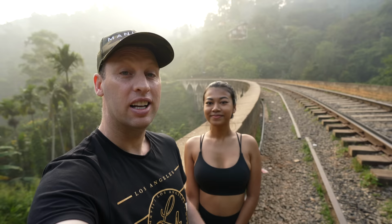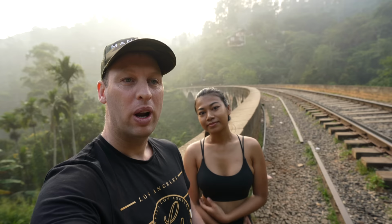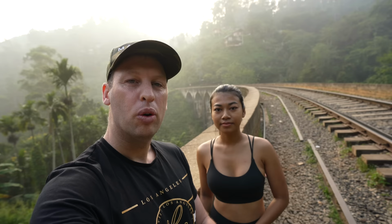Yesterday it was packed. So if you're gonna come here, I recommend waking up early. We woke up at 5:30 and the first train's meant to be at 6:20 for today anyway. That's what the tuk-tuk driver said. So wait for the train because this is one of the most iconic train rides you can take in the world. It's like a 9 to 12 hour journey from Ella all the way to Colombo. We're going to be doing the trip in a few days, going from Ella to Kandy. So look out for that.